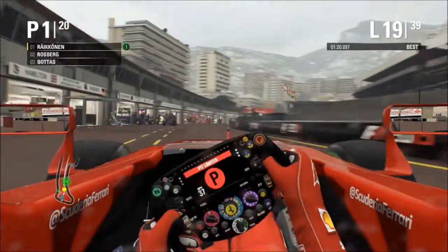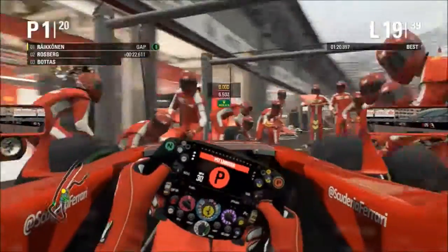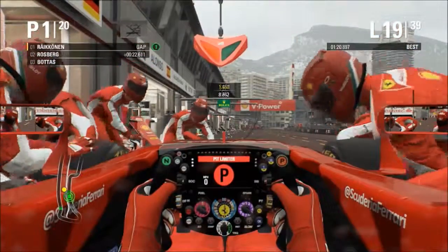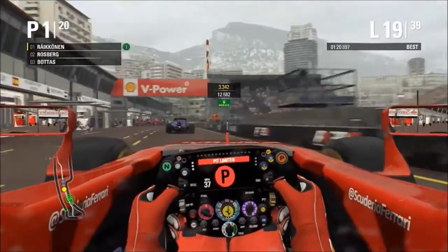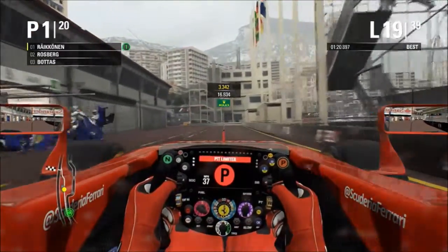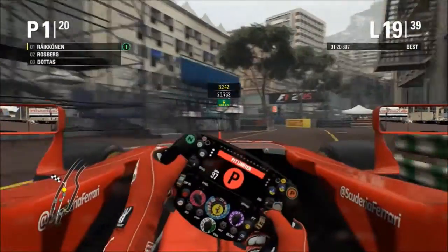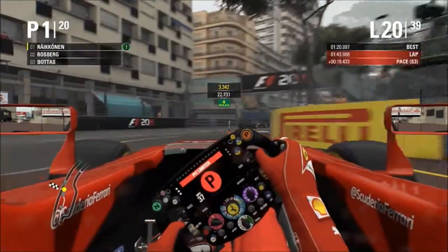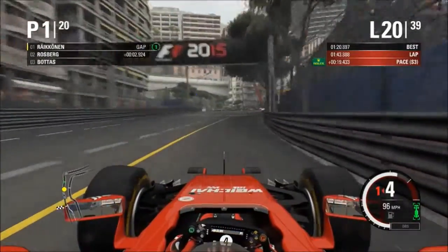And lap 19 now, coming into the pits. No pit stop glitch this time. Thank you, game. Going onto the soft tyres. Wow. Are we going to rejoin in the lead? Have they pit for another set of intermediates? Have they pit? I think they actually pit for dry tyres 2 laps ago, actually. So that's going to be interesting to see. Did they get the right call?